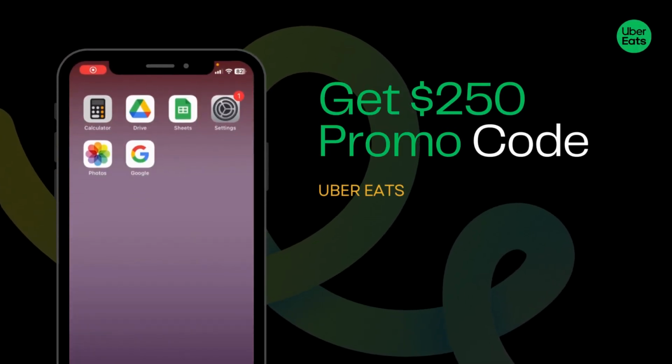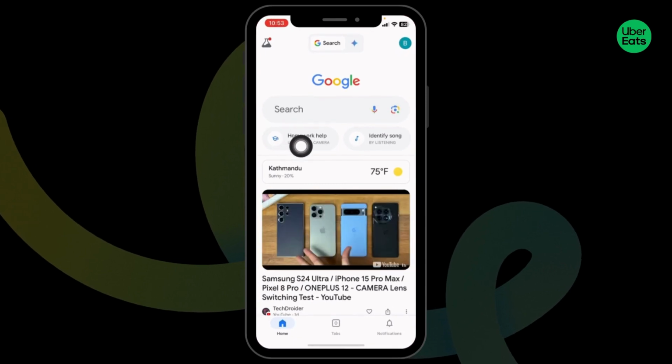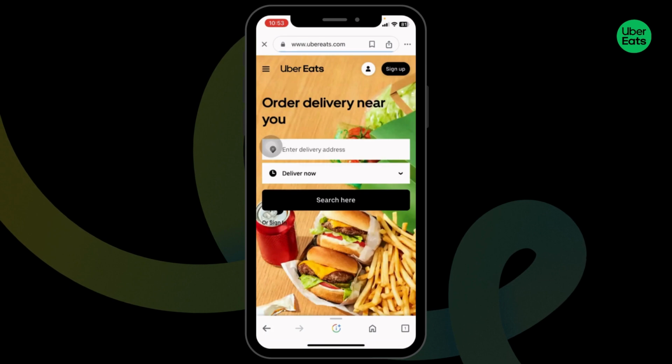How to get $250 Uber Eats promo code. Let's get started. Launch your preferred browser. Over here, you'll find the search box. Type in ubereats.com and search for it. With that, you'll be directed to the official website of Uber Eats.